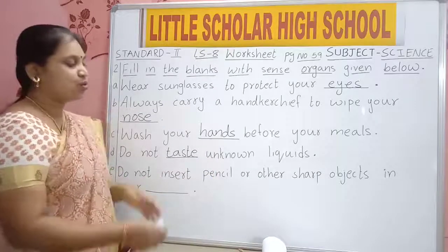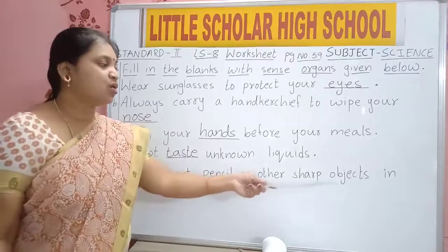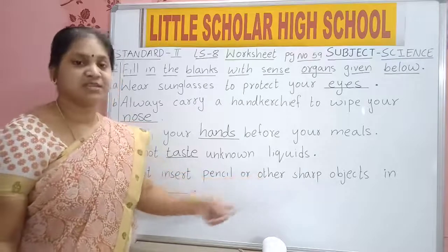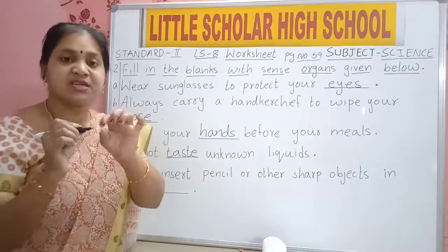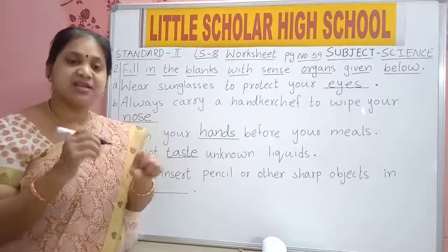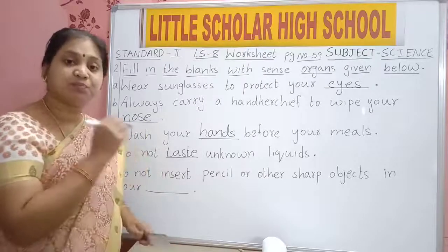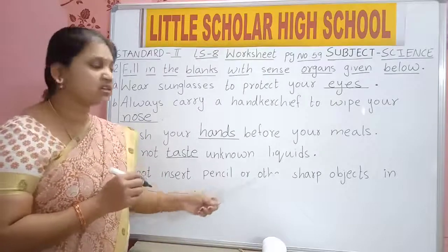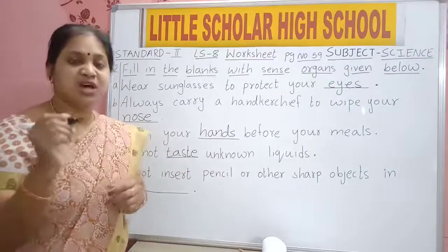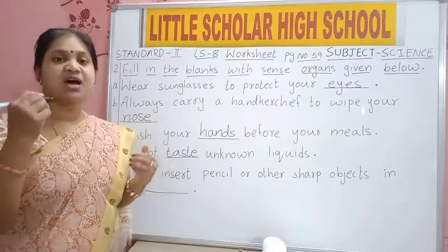O-R, or. O-T-H-E-R, other. S-H-A-R-P, sharp. O-B-J-E-C-T-S, objects. Sharp objects means the edge of that object is sharp, like your pencil. After sharpening your pencil, how is the edge of your pencil? It is very sharp. So, do not insert means do not put pencil or other sharp objects in your dash. Where should you not put your sharp objects? You should not put any sharp objects in your nose or ears.